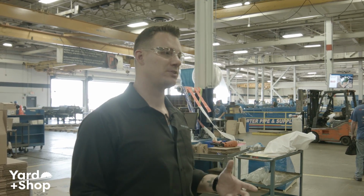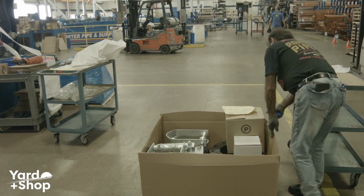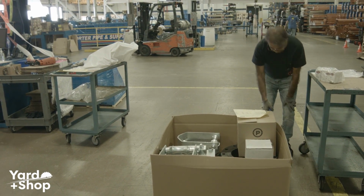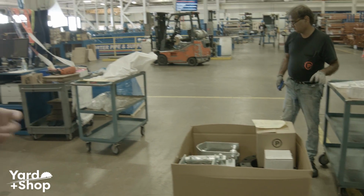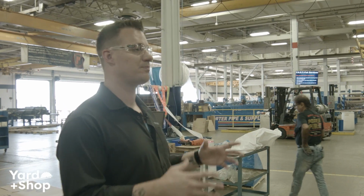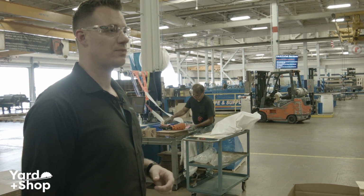It's packaging that's focused on the customer and how they're going to unload and inventory their material. It's going to be easy to transport, safe to transport around the job site, and we can custom tailor it to their needs. So if they have any special requests, we will meet that request to, again, keep that customer satisfied and really speed up productivity on the job site.